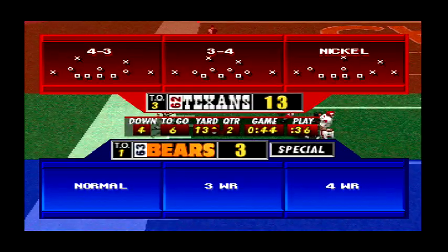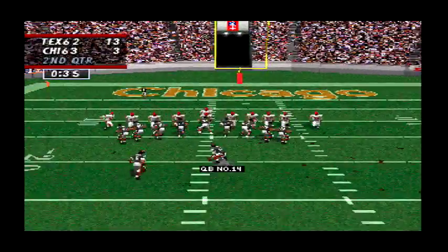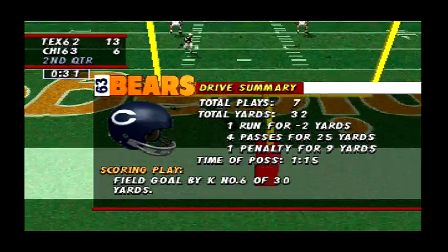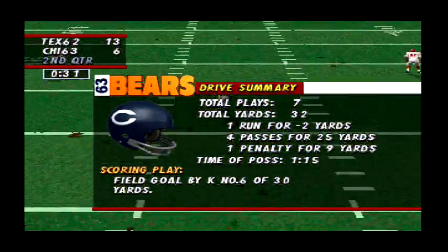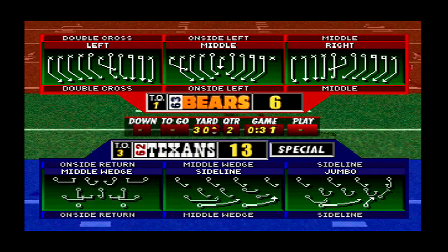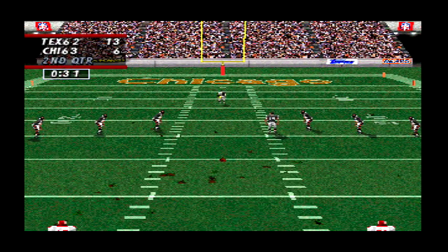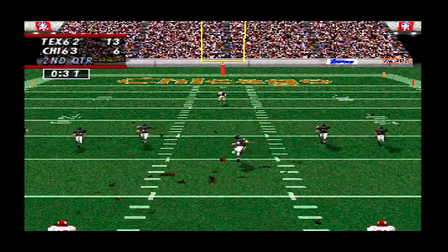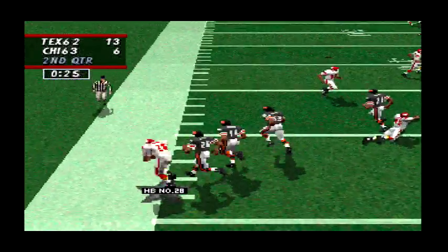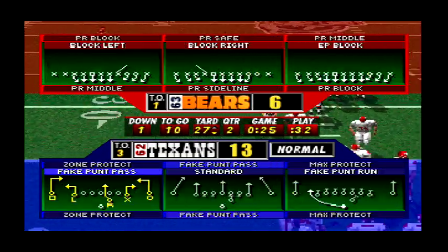Number 29 makes the catch for a gain of 3. It's good. Let's take a look at that scoring drive. Number 6 gets set to kick it off. So it's now first and 10 from their own 27.